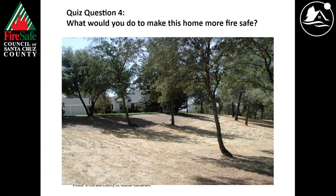You got it. Yep, they've done an excellent job in the 30 to 100 foot zone. Their grass is all mowed down to within 3 inches. They've limbed the trees up very well. There's good separation between the trees. Even if they did catch fire, it would probably be low intensity. And oak trees are fire adapted, so these trees would probably survive.